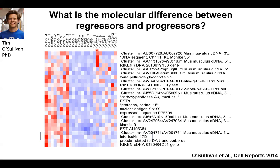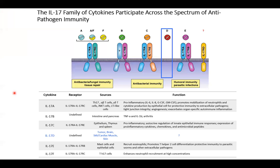And so when we did a microarray study, we found that IL-17D was expressed in regressors, but not in these 16 progressor cell lines that we looked at. In the 8 regressor cell lines, it was highly expressed in most of them. So that's how I started working on IL-17D.